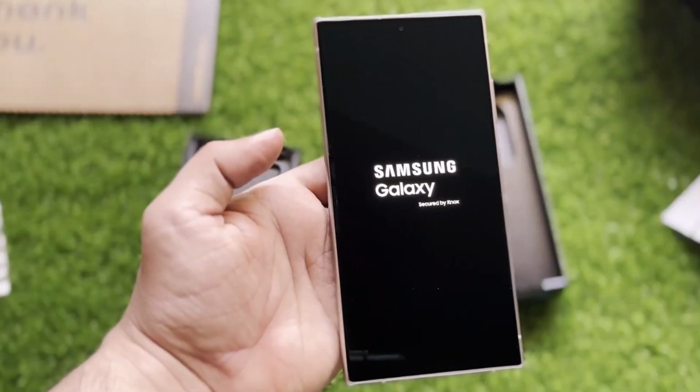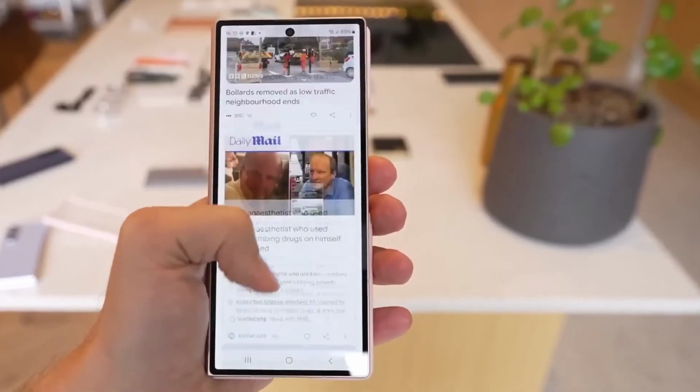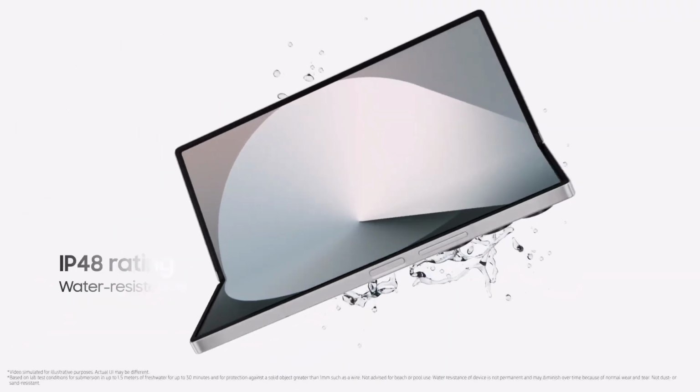Additionally, the S24 Ultra is fully waterproof with an IP68 certification, whereas the Z Fold 6 is water-resistant with an IP48 rating, offering less protection against dust.